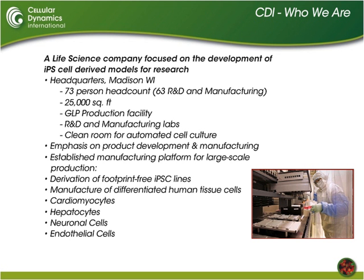And our emphasis is really on product development and manufacturing of terminal cell types using iPS cells as a starting material. And we've really established what we believe is a manufacturing platform for large-scale production, both of the parallel derivation of footprint-free iPS lines, as well as the manufacture of differentiated human tissue cells, including cardiomyocytes, hepatocytes, neuronal cells, and endothelial cells. And I'll go into a little bit more detail as we enter into the presentation.